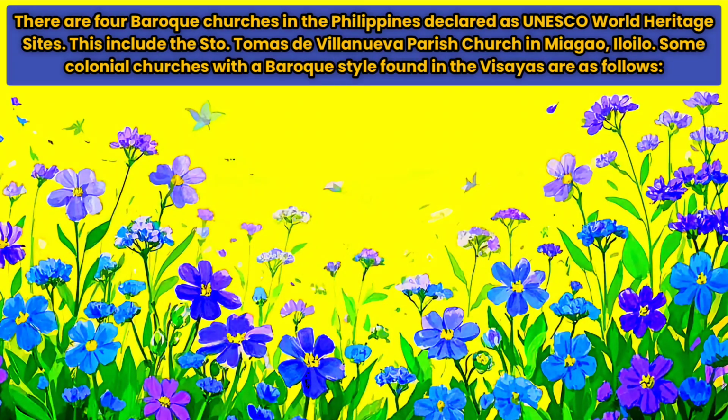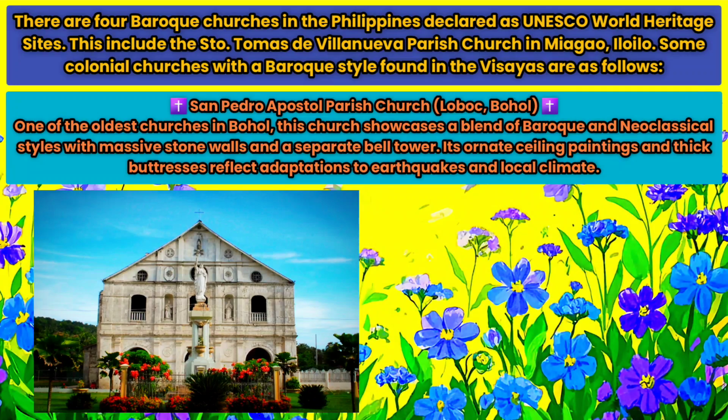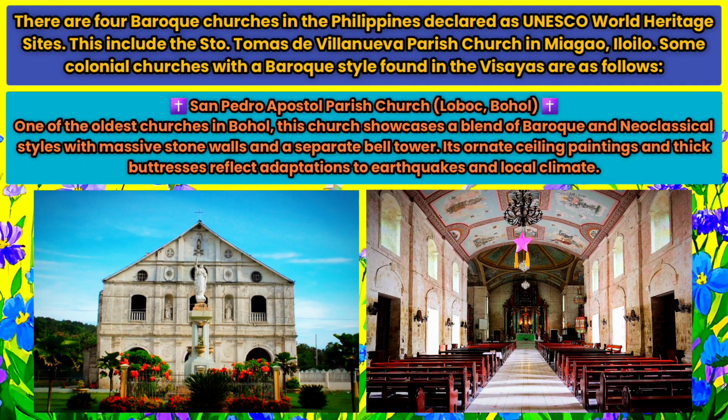There are 4 Baroque churches in the Philippines declared as UNESCO World Heritage Sites. These include the Santo Tomas de Villanueva Parish Church in Miagao, Iloilo. Some colonial churches with a Baroque style found in the Visayas are as follows: San Pedro Apostol Parish Church in Loboc, Bohol. This is one of the oldest churches in Bohol. This church showcases a blend of Baroque and neoclassical styles, with massive stone walls and a separate bell tower. Its ornate ceiling paintings and thick buttresses reflect adaptations to earthquakes and local climate.